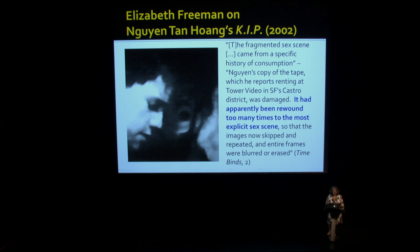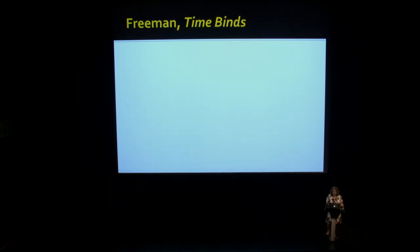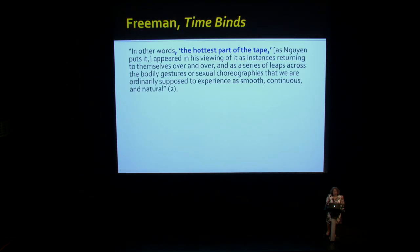In her book Time Binds, queer theorist Elizabeth Freeman, analyzing this work, writes that Wen extracted his images of the porn film from a video cassette that he had rented from Tower Video in the Castro, and that the tape, quote, had apparently been rewound too many times to the most explicit sex scene so that the images now skipped and repeated and entire frames were blurred or erased. In other words, writes Freeman, the hottest part of the tape, as Wen puts it, appeared in his viewing of it as instances returning to themselves over and over and as a series of leaps across the bodily gestures or sexual choreographies that we are ordinarily supposed to experience as smooth, continuous, and natural.